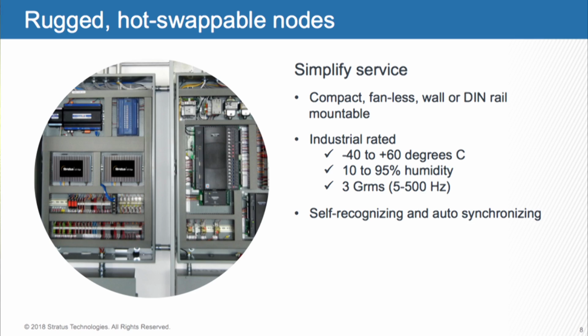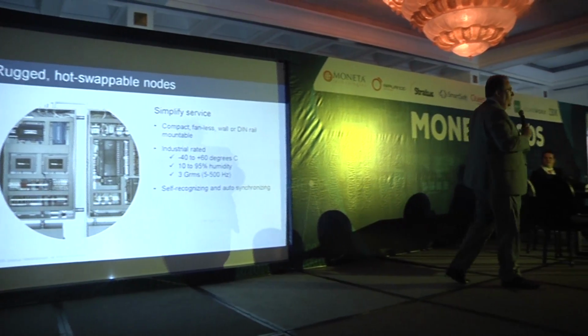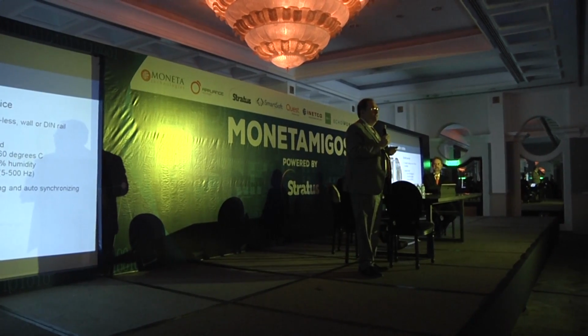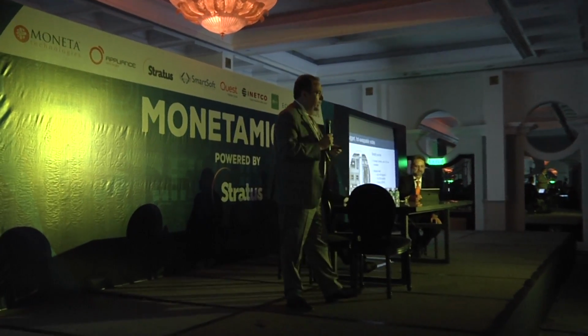So here we see an application where you can see the ZTCs actually hanging right here. And you can see where it's back at the electrical panel, so you don't have to take up retail space. They don't have to be visible to the staff for either the bank or the retail store. They're very rugged devices.